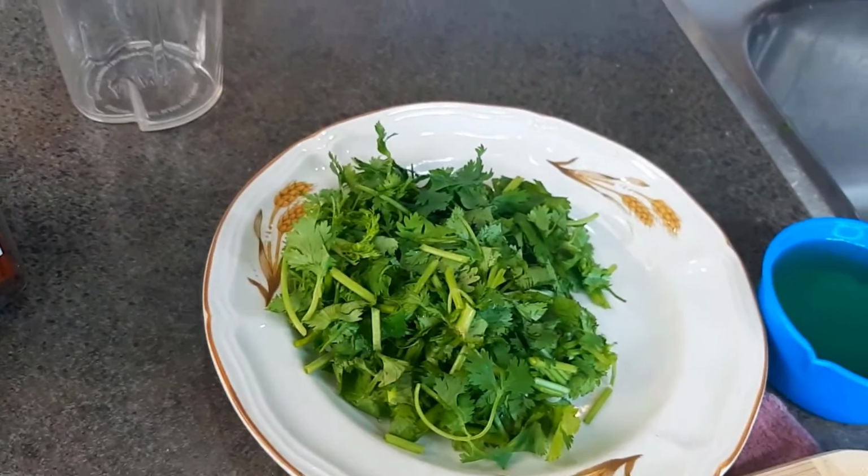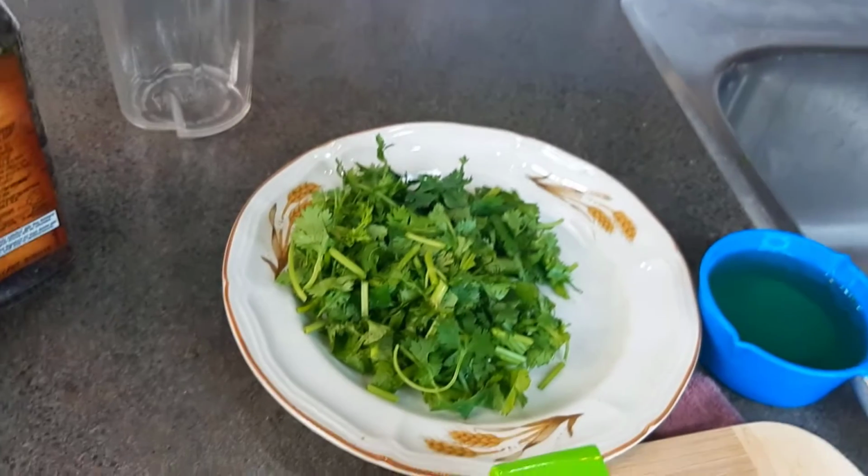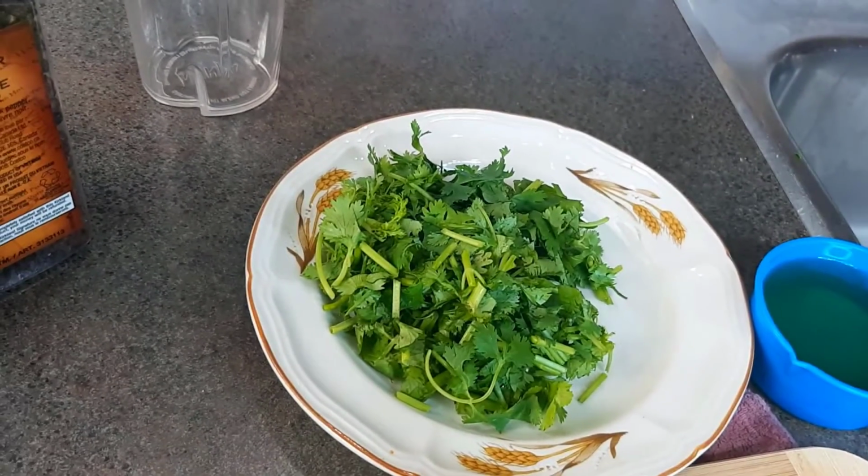Now guys, if you're buying your fruits and vegetables that are not organic, always make sure that you really wash them down thoroughly.